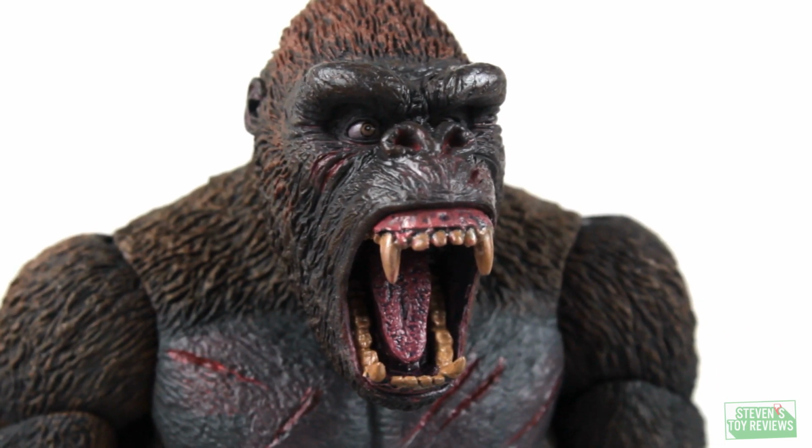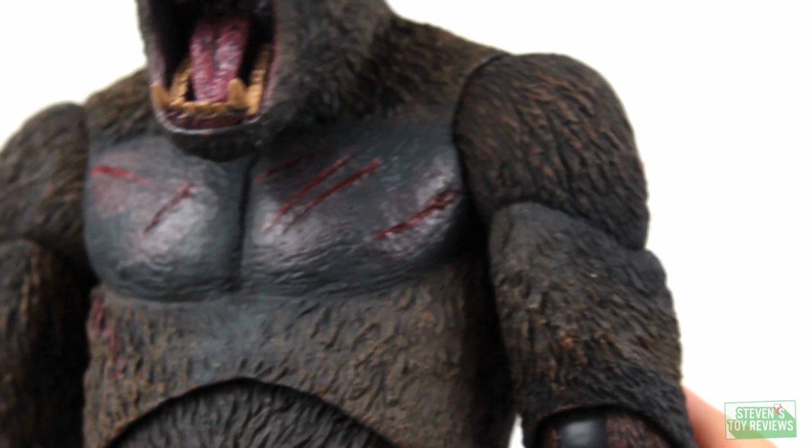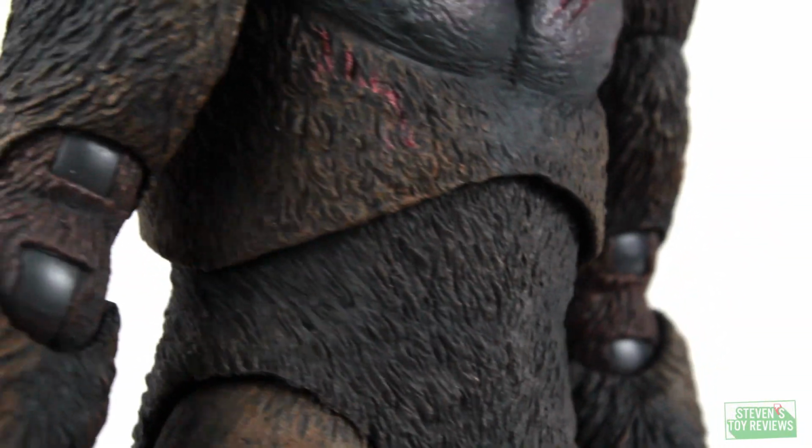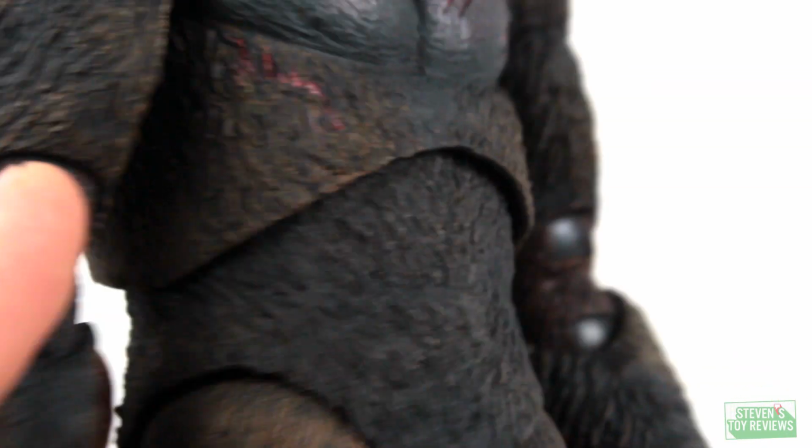There are a couple of areas that I think could be improved a little bit, like the dry brushing on the fur is a little inconsistent. I guess it kind of makes it a bit more natural, but in some areas it's a bit more heavy-handed than others. Now, in comparison to some of the other Kongs that we've already taken a look at, you know which ones they are.